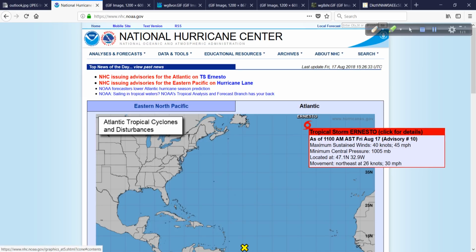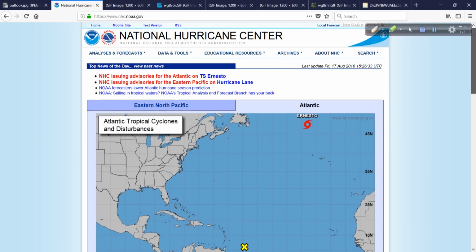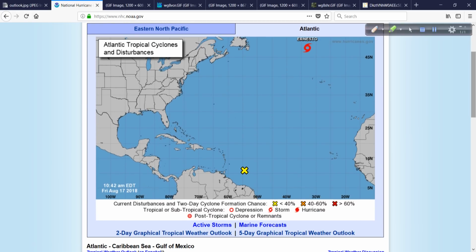Show you what's happening out there today. Ernesto up here in colder than 80-degree water temperatures. It's like 60 degrees Fahrenheit, and yet it's still a tropical storm. And that is because the upper levels, at the outflow level, way up high, 200 millibars or so, the air temperature up there is very, very cold, and so it's allowing that instability to continue and the convection to continue to be generated, and it's maintaining a tropical warm core characteristic. So just thought I'd point that out.